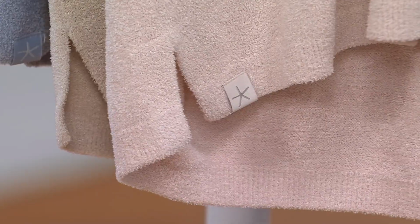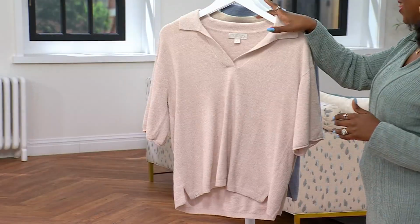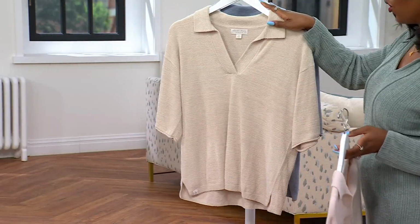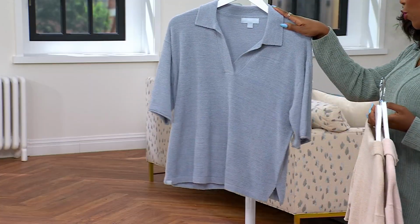So instead of $128, we're at $115.98. A sale price that we only have for shopping today. This is Shell. It's your soft pink. We also have Stone. It's a really light taupe. Here is Ocean Air, one of our newer colors.